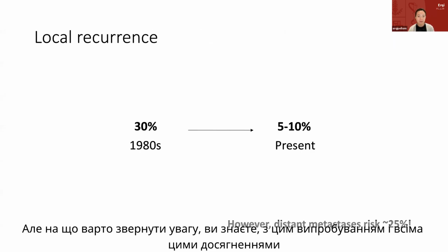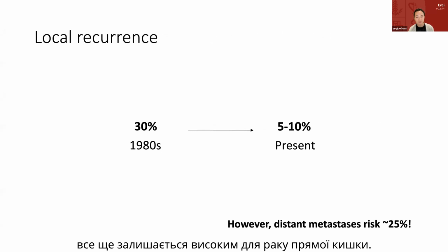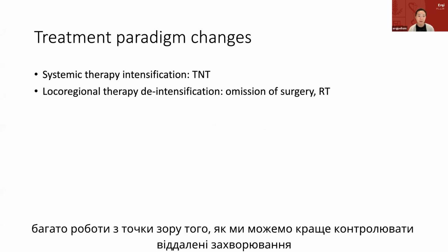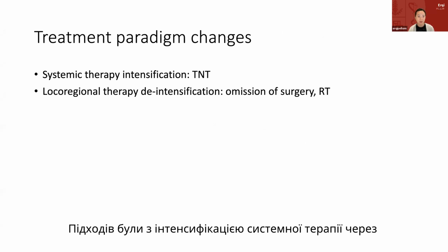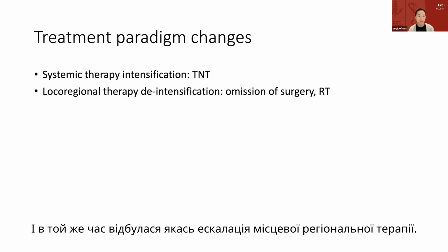But the thing to note is, with this trial and all of these advances in the treatment, we were able to get the local recurrence rates really low, but distant metastasis risk still remained high for rectal cancer, so 25%. And so there has been a lot of work in terms of how can we better control distant disease. One of the approaches has been with intensification of systemic therapy with total neoadjuvant therapy. So giving the chemo prior to surgery. And then at the same time, there's been a de-escalation of local regional therapy.